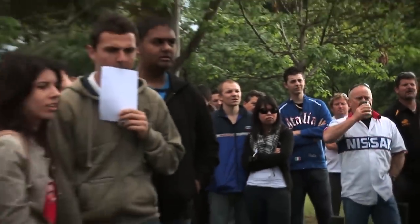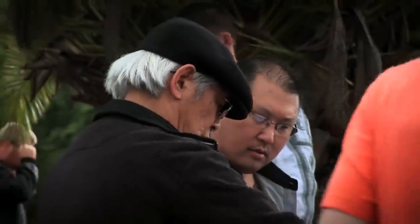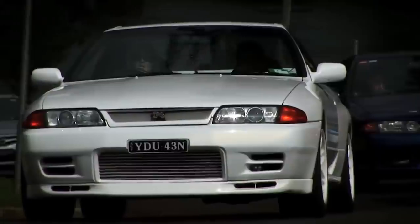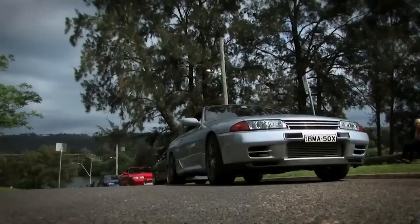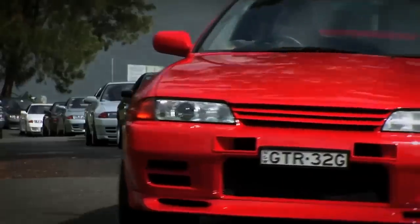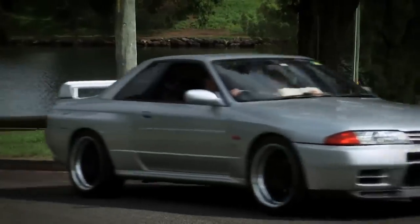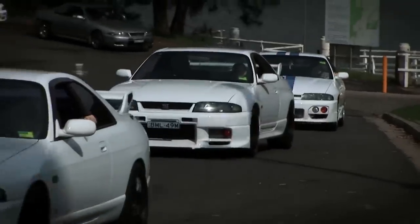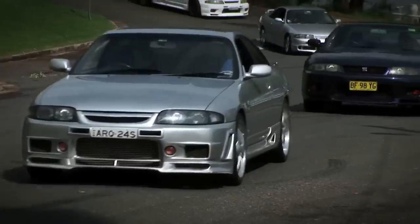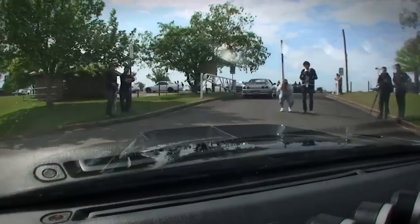With all hands on deck, the crew set sail, with cars sent off in groups determined by model of car, of course, with the R32s first. Since we didn't have an R32 of our own, we whacked a camera in Graham's tough GT-R.